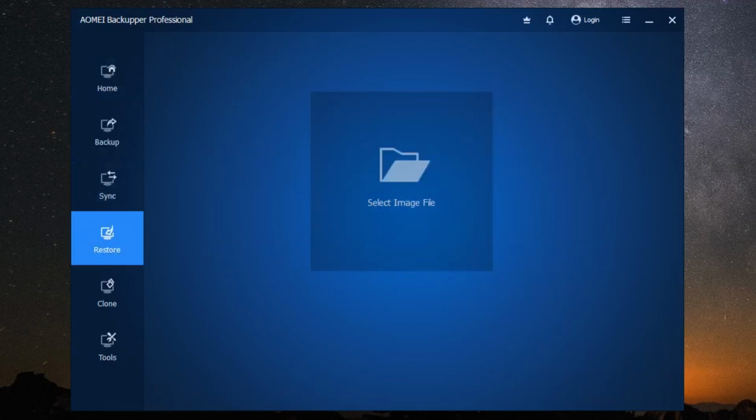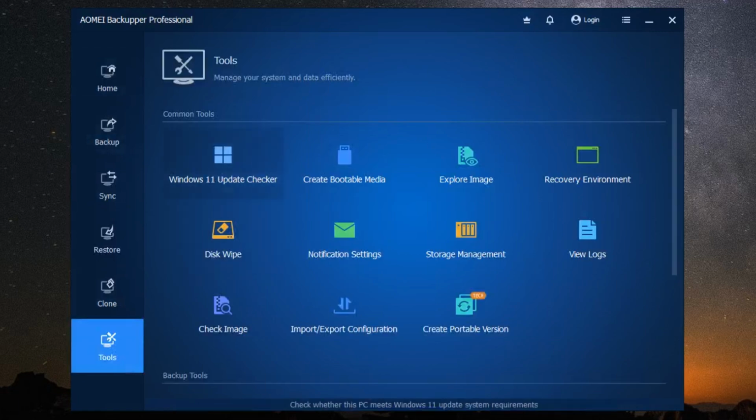The software also supports network and NAS backups. For IT pros managing multiple systems, this is a game changer. You can back up files from one network location to another seamlessly.